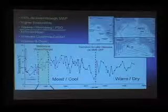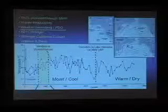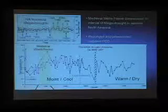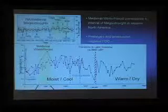So it's like we were, for a short period of time, for a few centuries, returning back to what conditions were like in this region earlier in the middle Holocene. And we can correlate that now, at this stage, with things that were going on continentally.